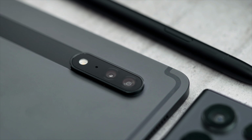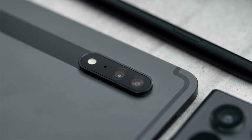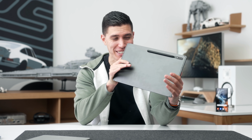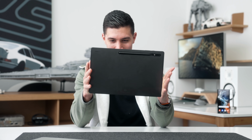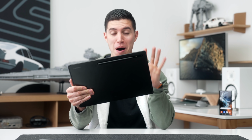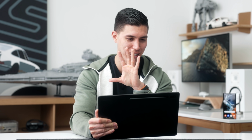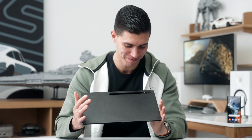On the back, we've got a 13 megapixel main and a 6 megapixel ultra wide. They can record in 4K, but I'm still on the fence. Do not be that person who's recording or taking photos with their tablet, especially something this size. You will look like the weirdest person. Mom, I'm gonna throw you under the bus again. I know you've snapped pics with your iPad before, but if you are that person, I guess you can be that person. Do what you wanna do. If it makes you happy.